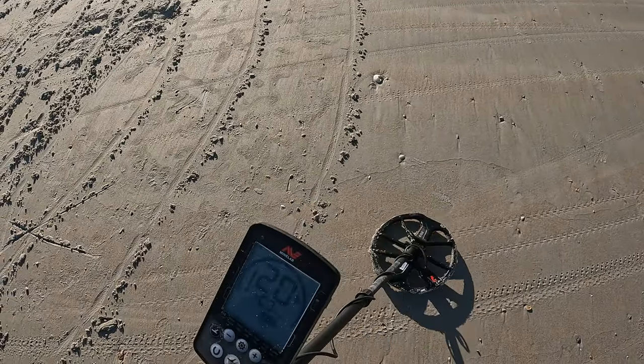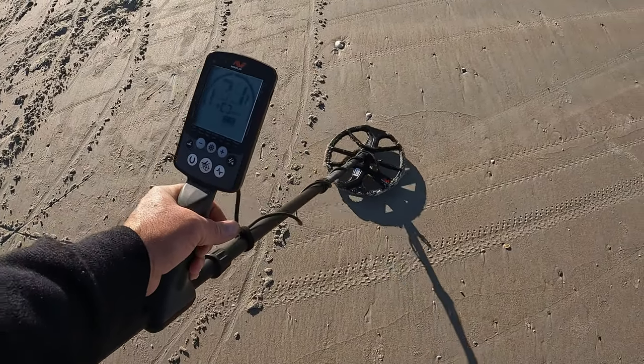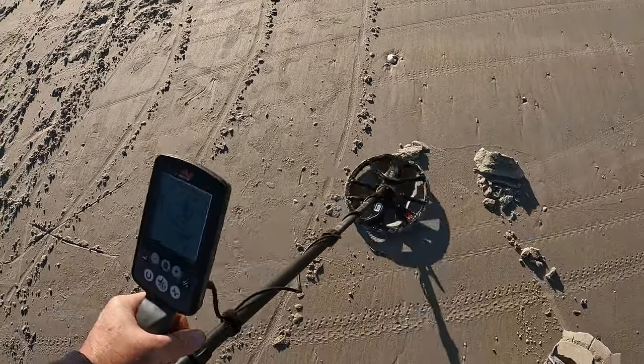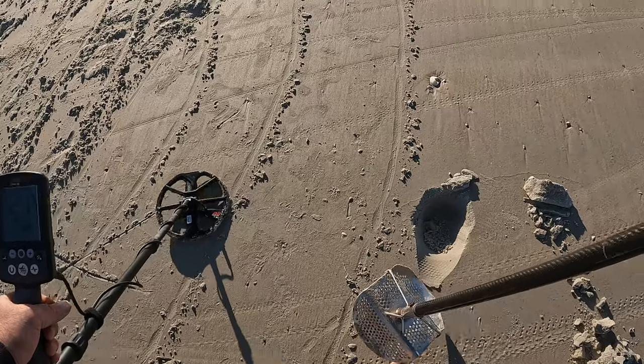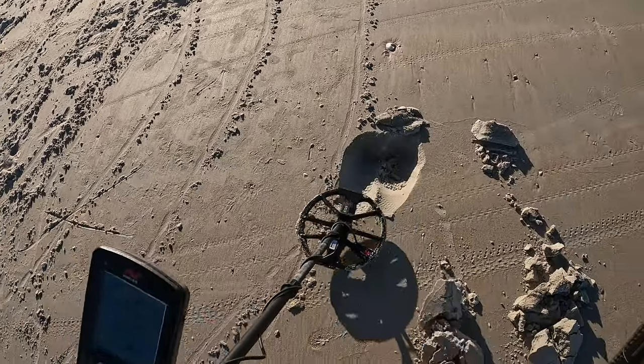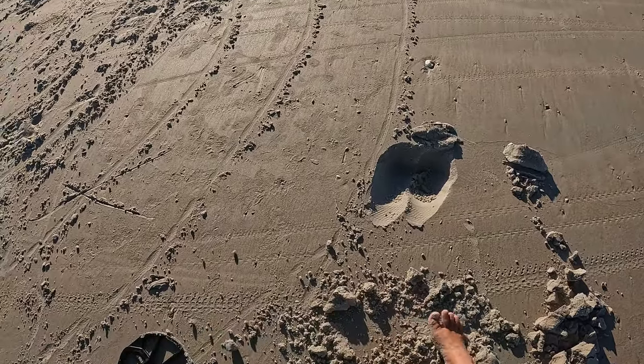Continuing to circle around. And there's a 20 right here. Shouldn't be too far down. Surface drop, I guess. Somewhere in this pile.